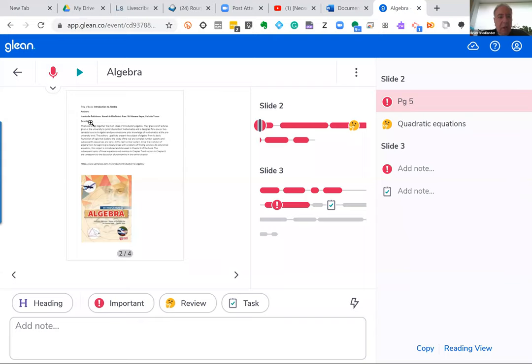At the start, you can load a PDF or a slide deck in here. This happens to be something we were brainstorming about, how we would use this in his math class. So this is the second page in the PDF. Down here, students can tag the audio with a heading if it's important, if it's a review or a task. And then you have the familiar record.